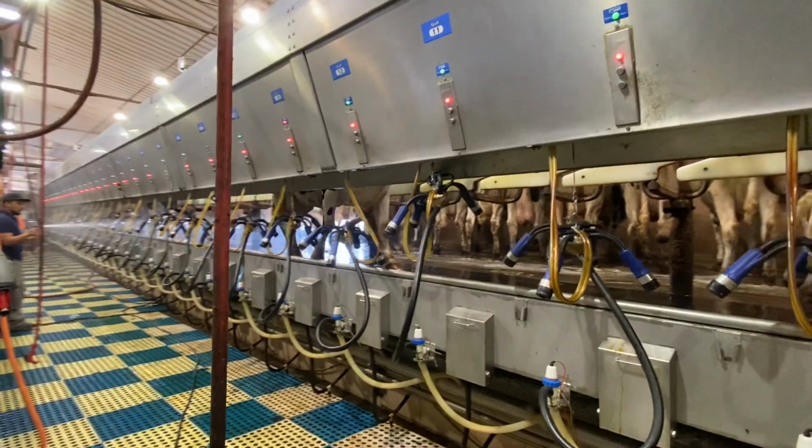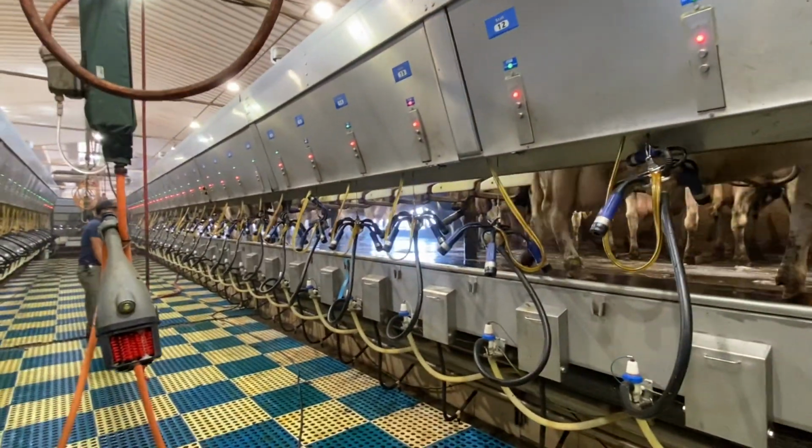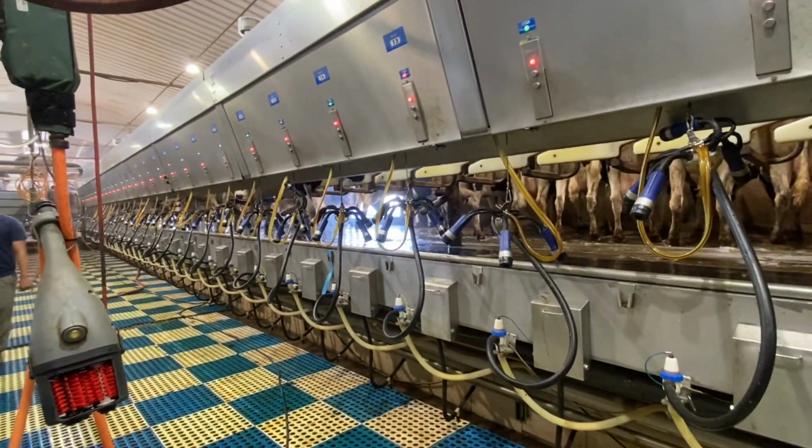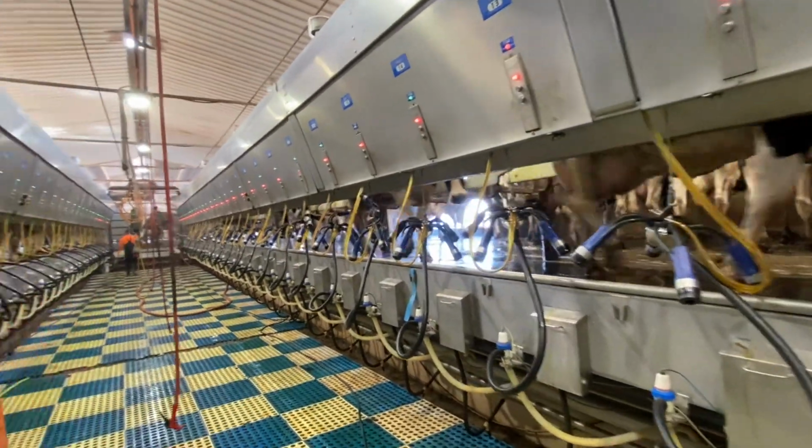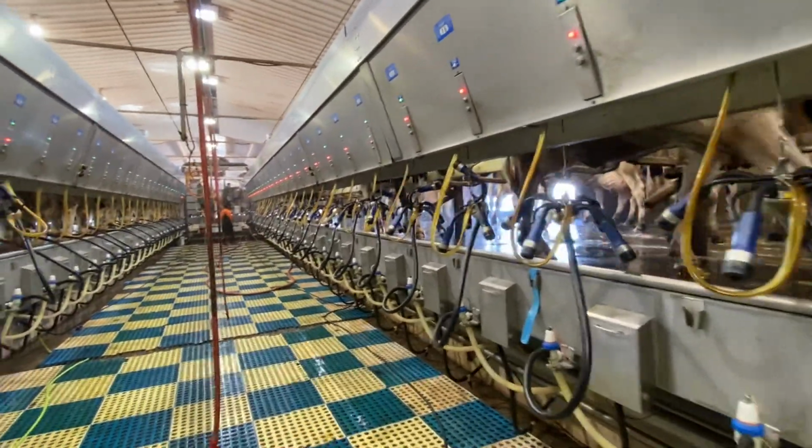You can see the last cows just got done being milked. So now the new ones are gonna come on through. They do this voluntarily because they like it.